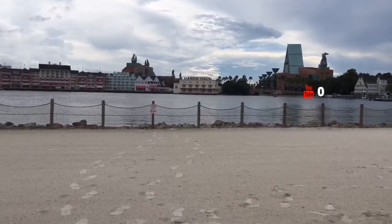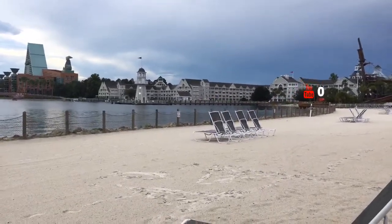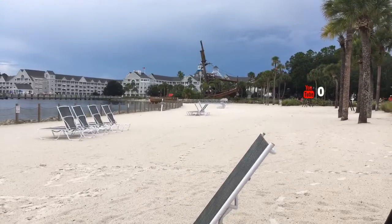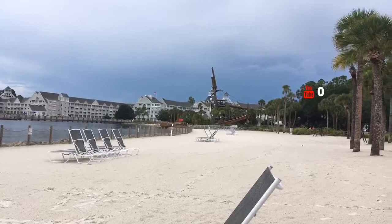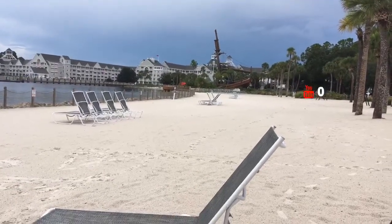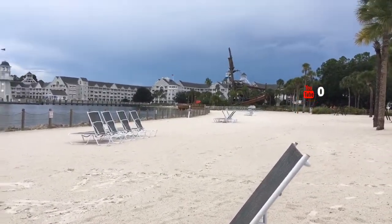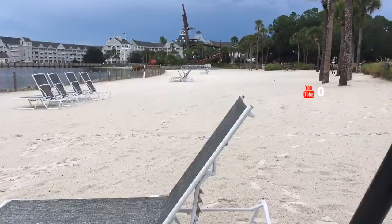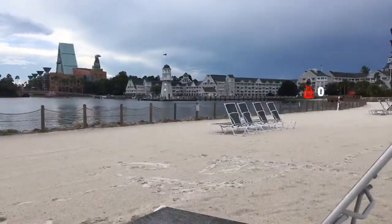But I think this is a nice relaxing view. Over there is the Yacht Club Resort. And where that kind of ship, shipwreck is, that's the actual Stormalong Bay swimming pool, which in my opinion is the best swimming pool in Disney World, I believe. There are some other pools that are fun to visit, but that's one of the better ones that I've always enjoyed swimming in whenever I stayed at these resorts.